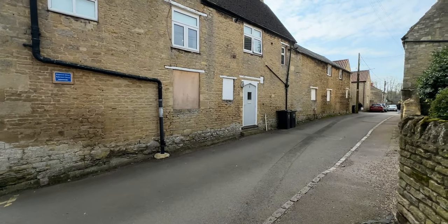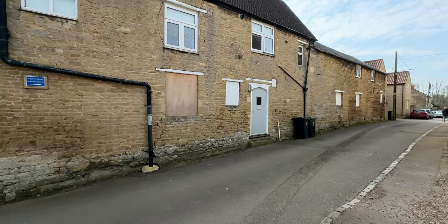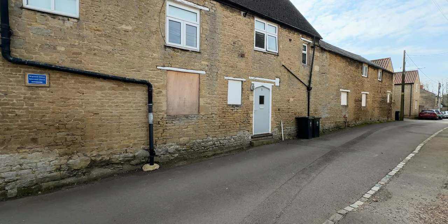Number one there used to be a fish and chip shop, 1920s to 1950s. I wonder if they served from that hatch.